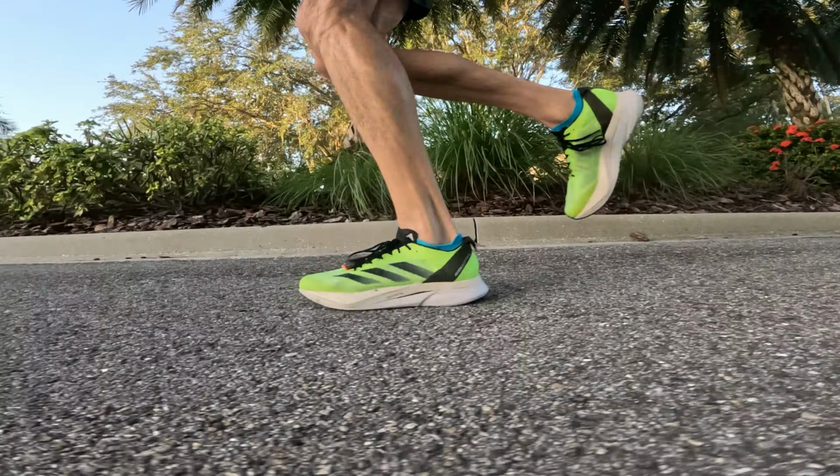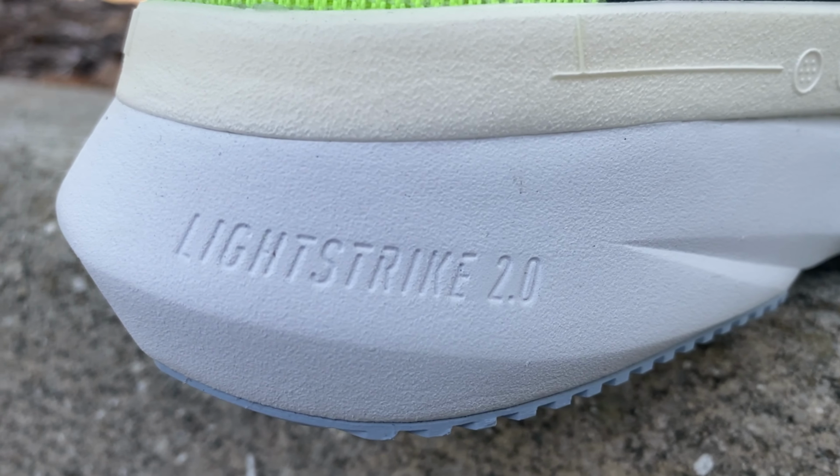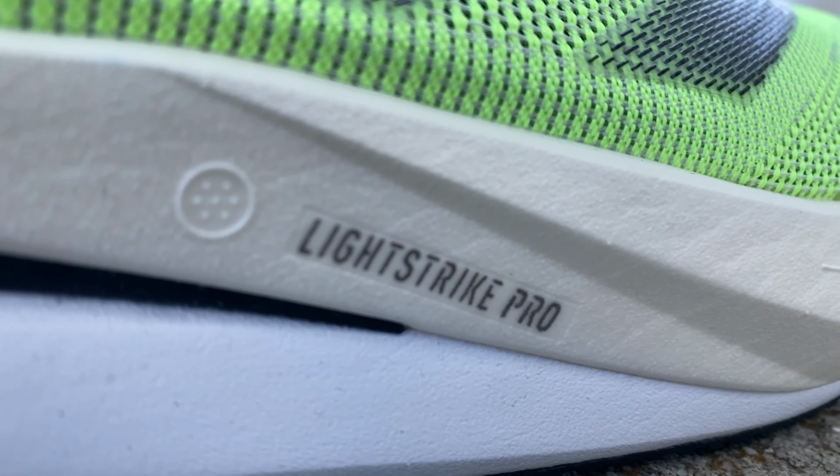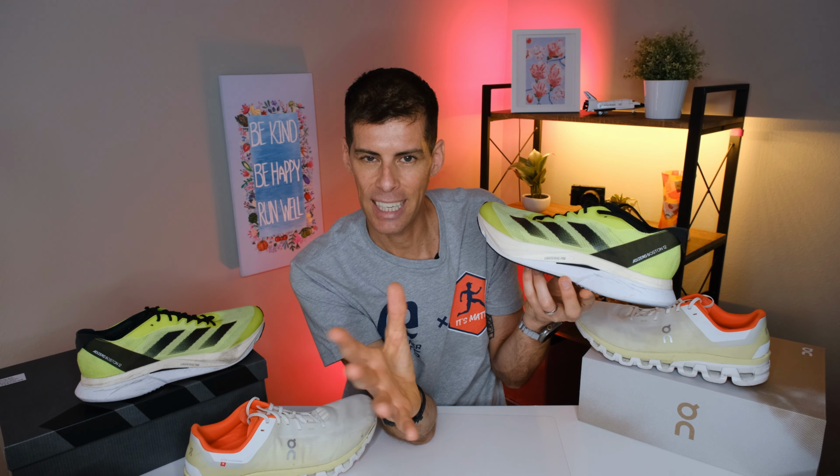Coming down to the outsole, the Boston 12 has two midsole foams. We have Light Strike 2.0 here in the heel, and then we have Light Strike Pro, which runs from a very thin layer in the heel all the way up to the front where Light Strike Pro is the predominant foam. Now the Light Strike 2.0 is just an improvement over regular Light Strike. It's a little lighter, it's a little more responsive, it's still an EVA foam, and then the Light Strike Pro is Adidas's PEBA-based foam. This is what you're going to see in their race shoes.